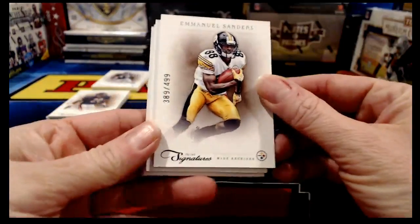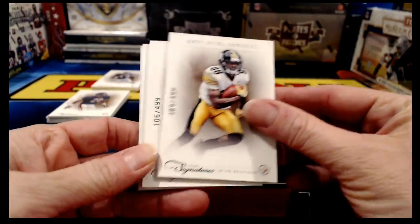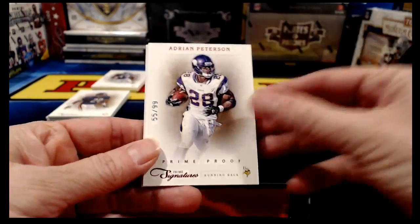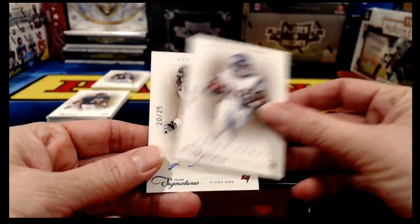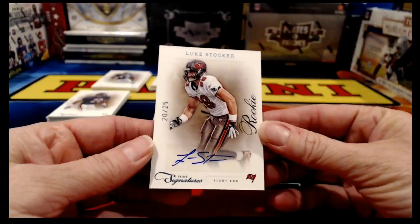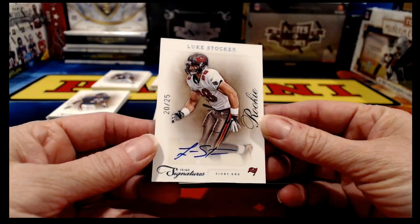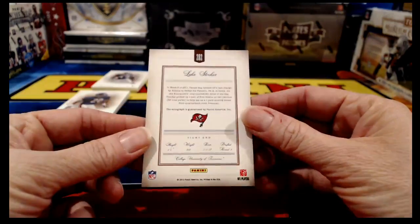This is Emmanuel Sanders to $499 for my Pittsburgh Steelers. Matt Ryan to $499 for the Falcons. Adrian Peterson to $99 for the Vikings. And our hit is $225. It's Luke Stocker for the Tampa Bay Buccaneers. And that one is a sticker auto.